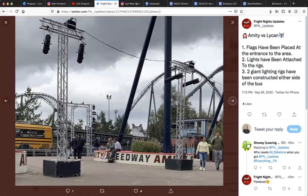First of all, you've got these two massive mini trusses with what looks like 3 lights on them, 2 big beam spotlights, and what we can presume one will be red and one will be blue, which is quite interesting. Interestingly enough, there's only 1 bus this year instead of 2, which I find quite interesting.